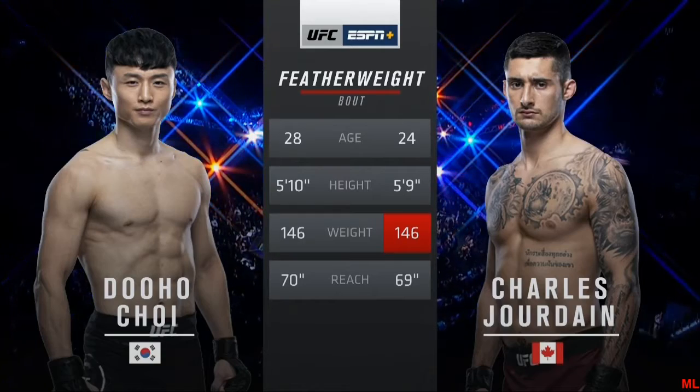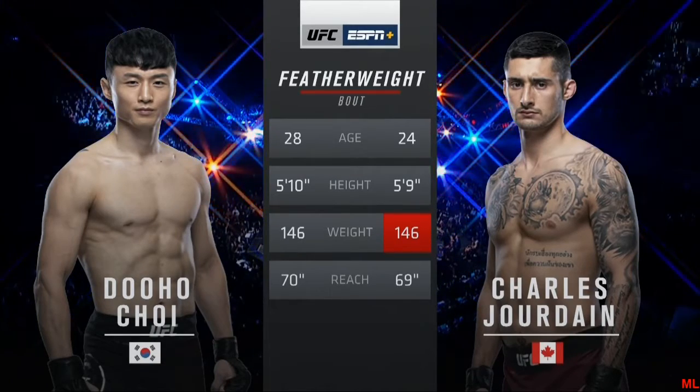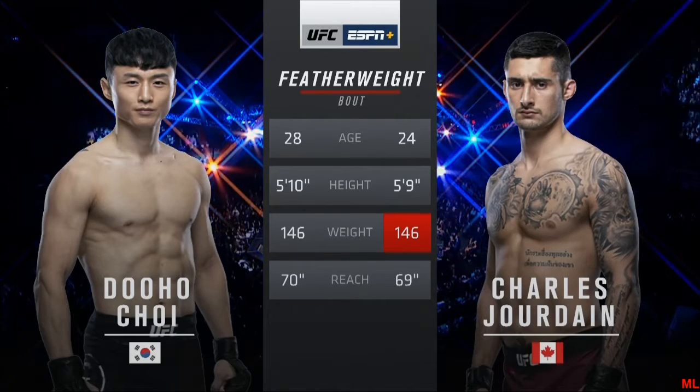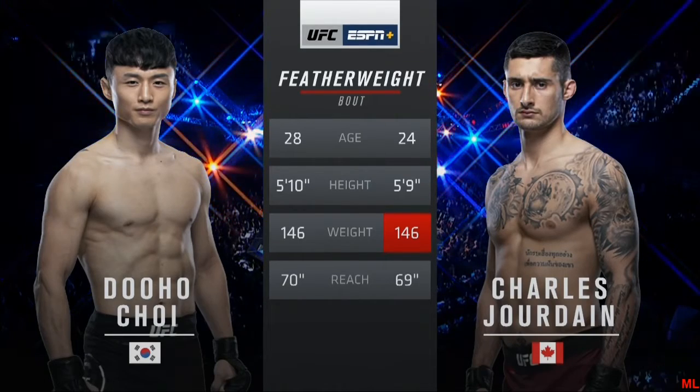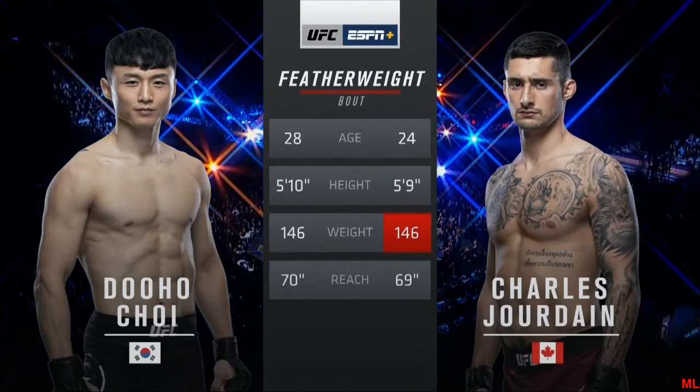Jaurdain, who drops back down to the featherweight division where he made his name before his time in the UFC. Slight one-inch reach advantage for Dooho Choi. Back inside the octagon for the introductions, Joe Martinez.